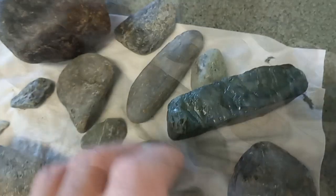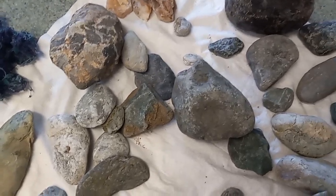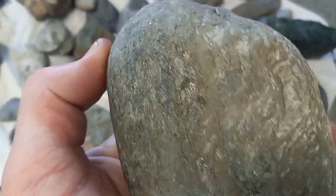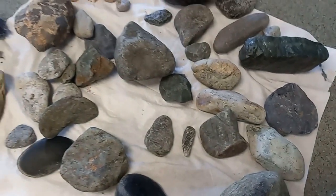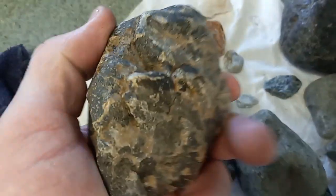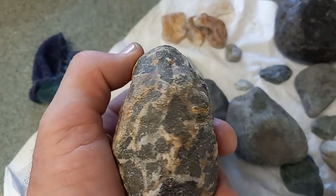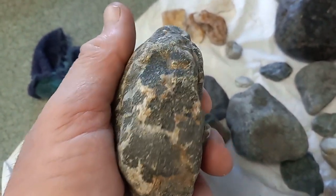So the rest of them were basically ones that I needed to pick up and bring home so that I could look at and digest and think about and understand what I was seeing. And now that I do, or at least I think I do. We can set these kind of to the side, except for I want to show you some of the little interesting ones. This one has large crystal growth all through it. When I move it right, you can see them catch the light.